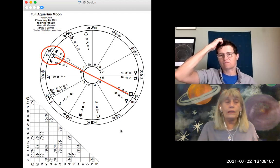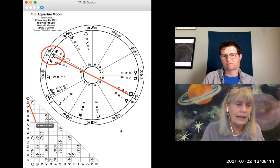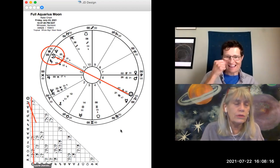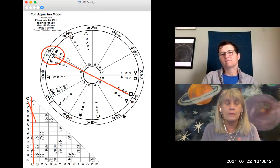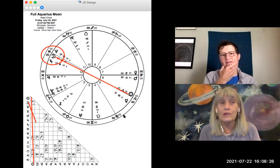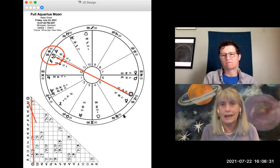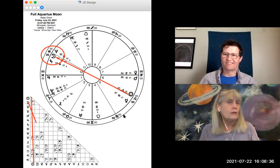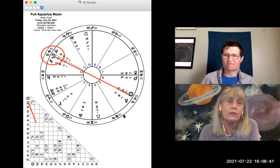So when I look over here at the aspects of that moon, whoops, I can't even make a line. That sun and moon, the only aspect that's made is that conjunction with Pluto. Yeah. Which is kind of interesting. There's nothing else. I mean, the story is there's this incredible intensity, this incredible depth, this seriousness of purpose, however you want to look at that. It's a serious full moon.